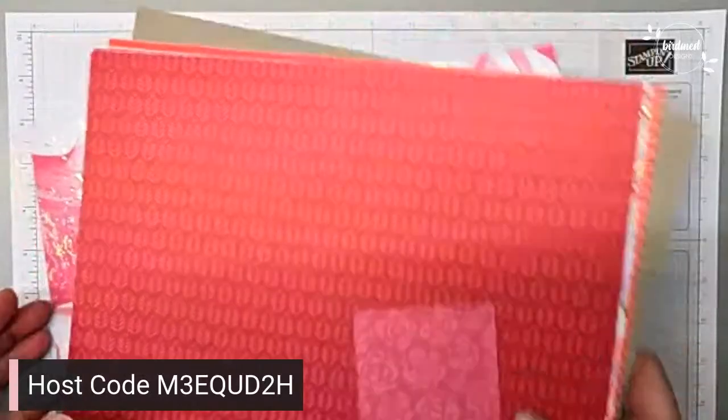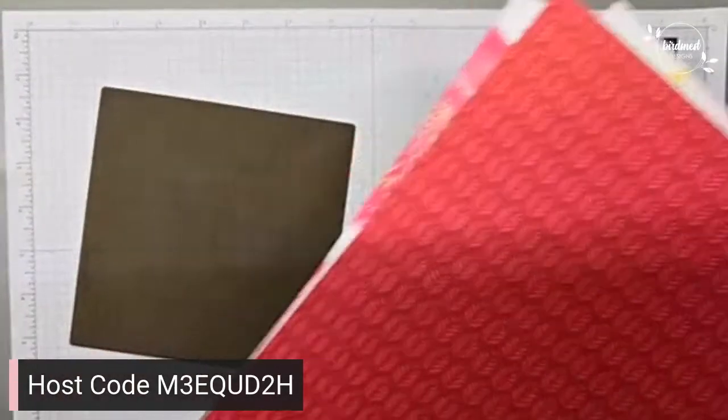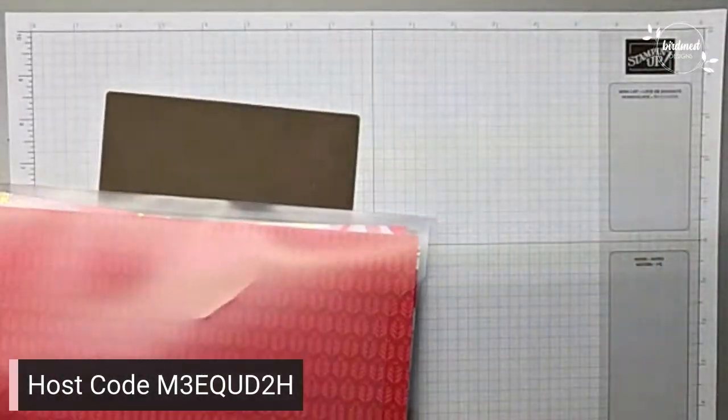I am just going to tuck it back in the sleeve so I don't have it all over my desk for Kitty to make a mess of.